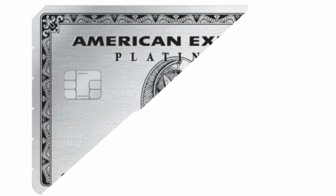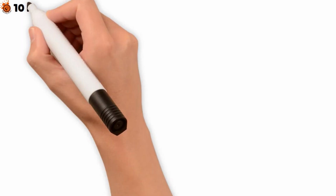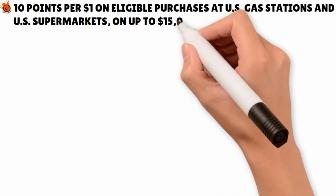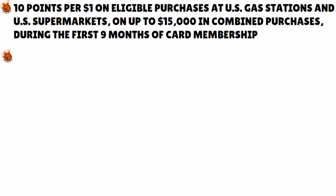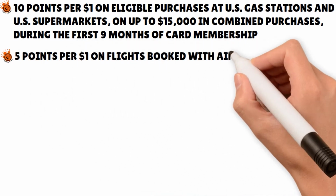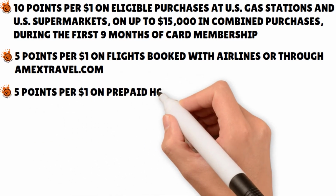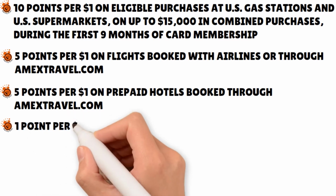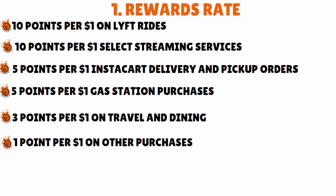What about the Platinum card from American Express, the rewards rate? Very simply, 10 points per dollar on eligible purchases at U.S. gas stations and U.S. supermarkets on up to $15,000 in combined purchases during the first 9 months of card membership. This is kind of cool to think about. And you have 5 points per dollar on flights booked with airlines or through Amex Travel, 5 points per dollar on prepaid hotels booked through amextravel.com, that's the travel portal of Amex, and 1 point per dollar on other purchases. So you kind of see how those two stack up in terms of the rewards rate.